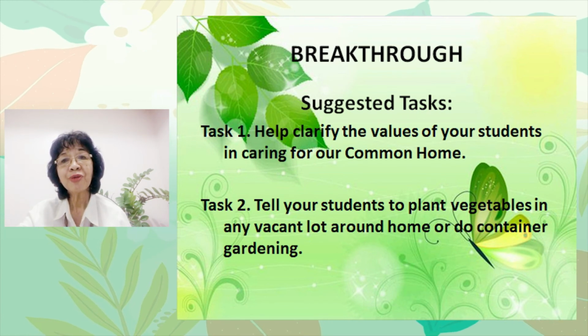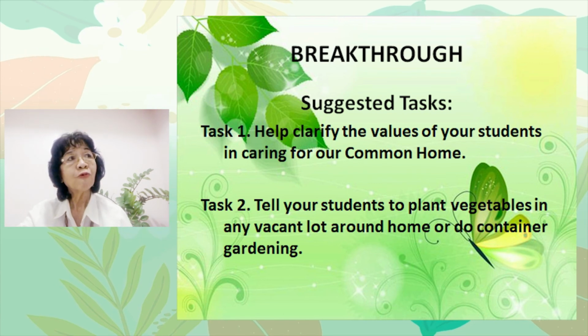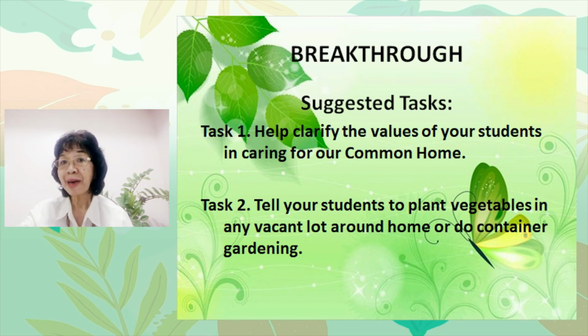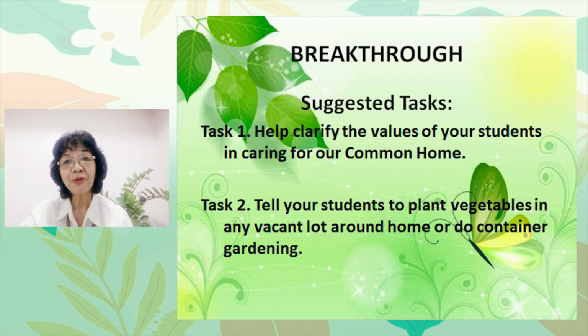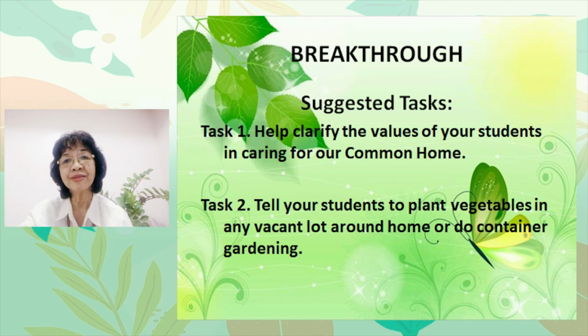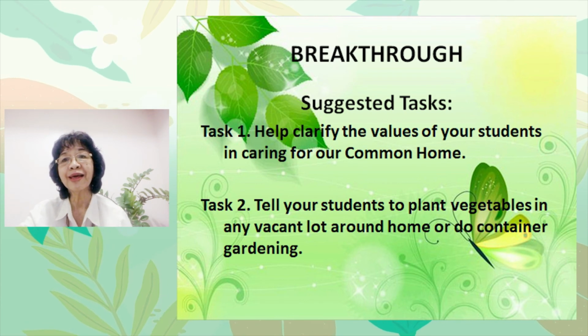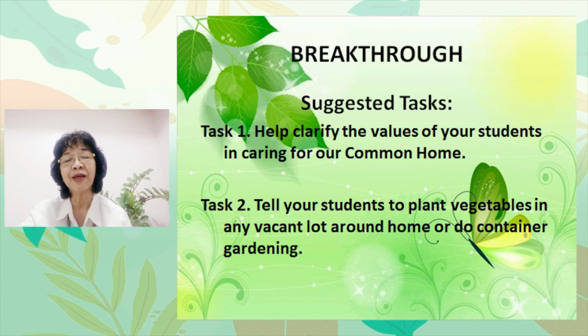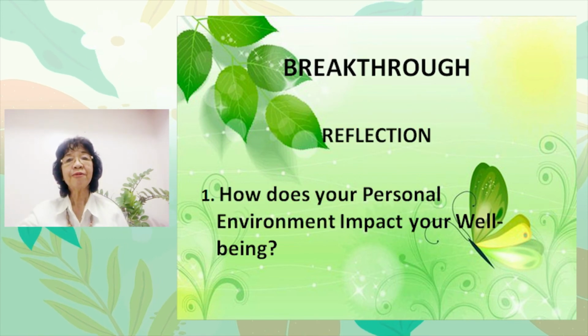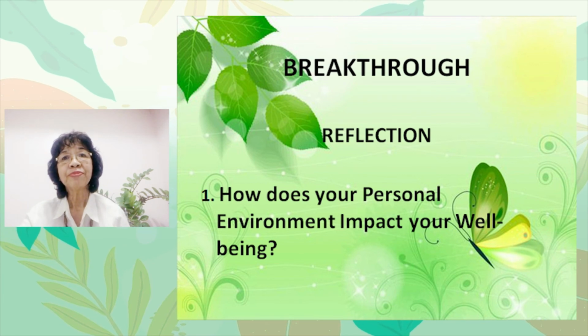The others, when we did it in San Pedro, Laguna, so many of those living in the slum area started doing container gardening. And when we went back after a year, they were happy to report to us that they have enough vegetables, they are able to sell it, and they are able to share it even with neighbors and relatives. Now, finally, let's go to breakthrough.